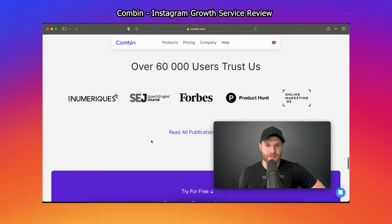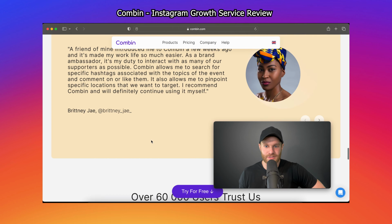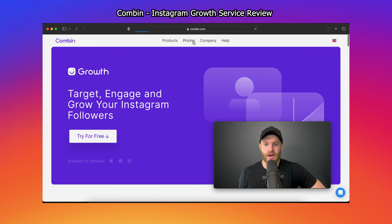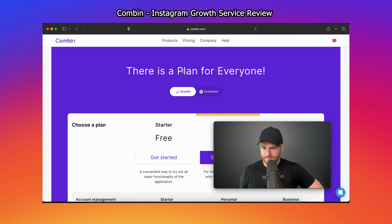60,000 users trust us. 60,000 accounts likely got banned. No, I'm just kidding. There's a chance that you could do this, to give Coleman a fair chance here. There is a possibility that you can do automation and it doesn't hurt your account, but there's also a possibility that it does hurt your account and you get suspended for it.